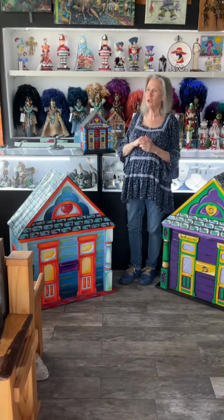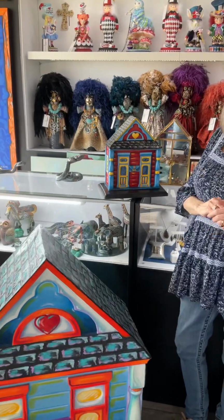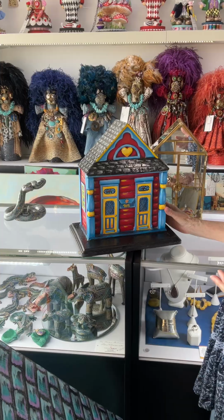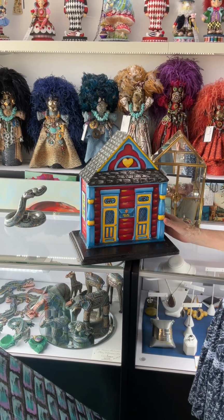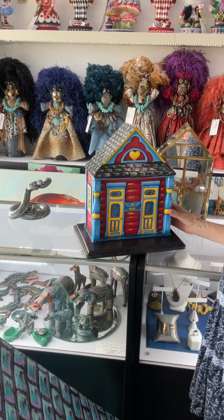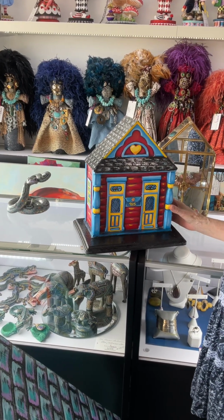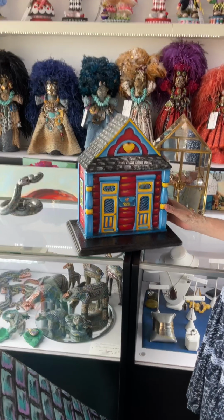So the small house, let's talk about the small house for a minute. Small house is functional. It too is fiberglass. It too is designed to go outside. So you can place this outside in your garden, on your porch. It's not going to deteriorate. We will also have this one available if you want to place it inside your house. Again, I will post up a picture for you of the small one that is sitting at Hospice House right now. They have theirs on their fireplace.